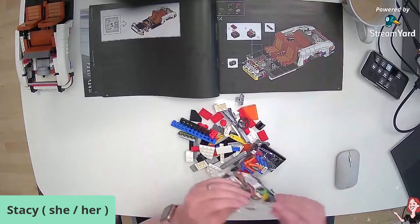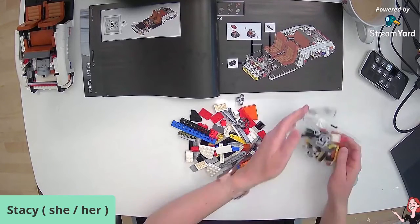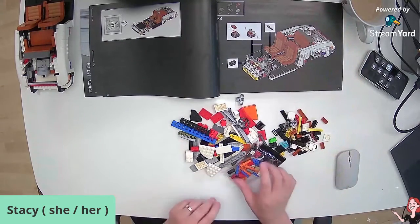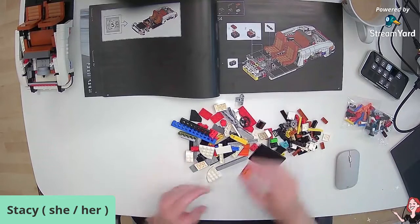Stick the bags to the back again. Stay tuned for more. We'll sort those 2 bags in a minute.